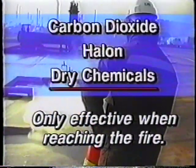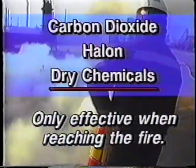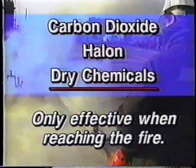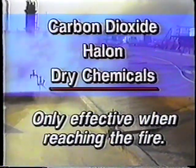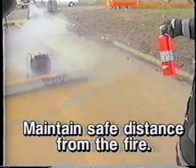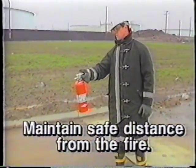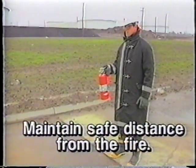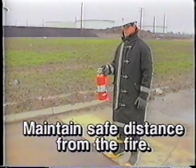Extinguishing agents like carbon dioxide, halon, and dry chemicals are only effective when reaching the fire, and they are quickly dispersed by wind. After testing the discharge range of the extinguisher, be sure to get only as close as necessary to the fire to extinguish it. When in doubt, stay back. It's always easier to move in on a fire than to get back if you're too close.